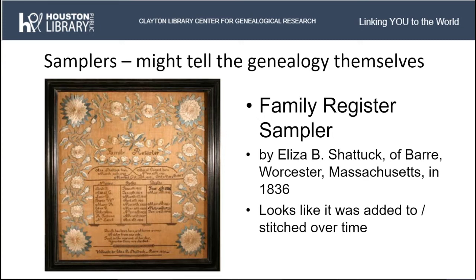This is a family register sampler by an Elizabeth B. Shattuck of Barre, Worcester, Massachusetts, made in 1836. And if you look closely, you might not be able to quite see it on your screen, but the stitching where it talks about the various family members and their birth and death dates is done in different colors, and there's not a death date for each one of the people. So it may not have completely been done by Eliza. It may have been done by her and then her daughter, granddaughter, adding information to it.